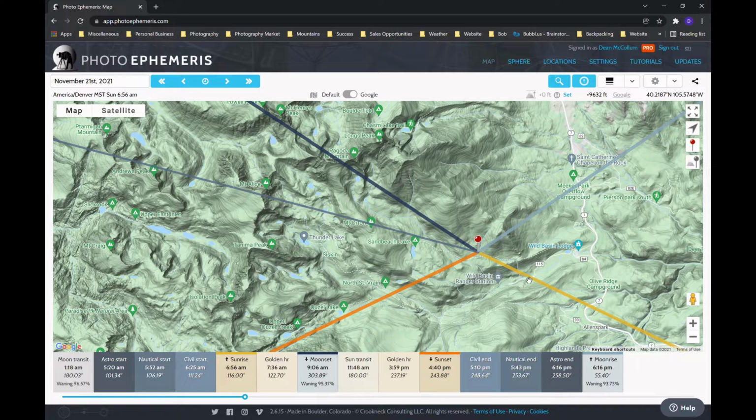So this line here, this yellow or light orange line, is sunrise. And as you move through the day, here's a little slider. It's going to show you the angle of the sun as it goes throughout the day, all the way over here to sunset. So that's the most important thing, to know what time the sun is going to rise, 6:56 a.m., and the angle of the sun.